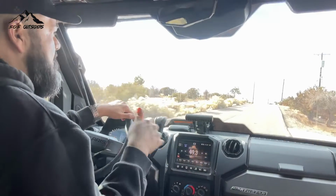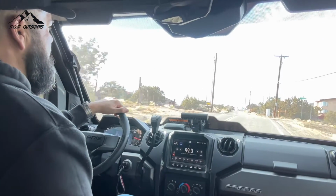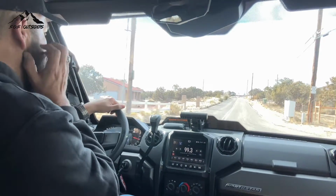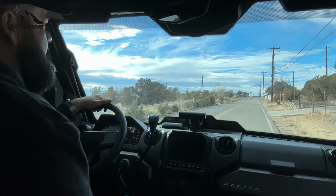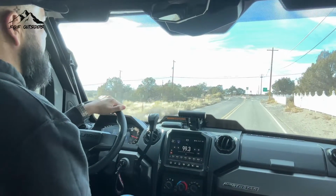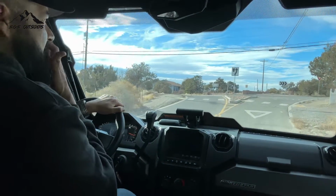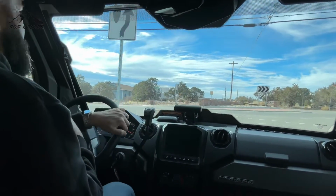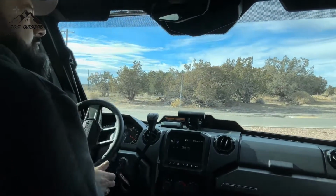All that behind the scenes stuff makes it a smooth operator. We're at about 110 miles right now, still loving it. You get a bunch of weird looks as you're driving by because people don't know what it is. Here we go, back to the house to put on some side mirrors so we can see what we're doing when we're backing up.